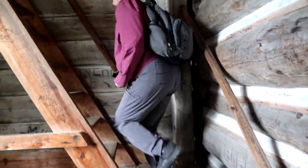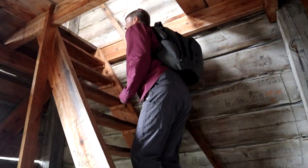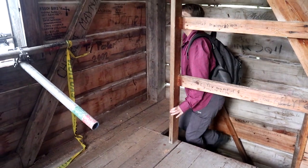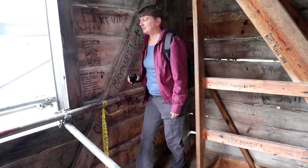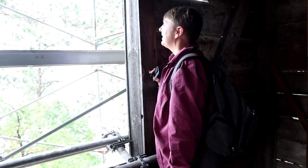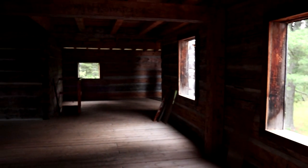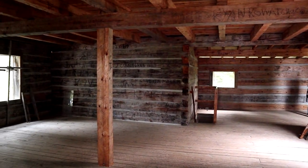I'm going to go up top and see what the view is. Oh, wow. The lake is beautiful. Unbelievable. It's worth a second visit. As I said, it's not just a smiley on a map. It's just amazing, the scale of it.